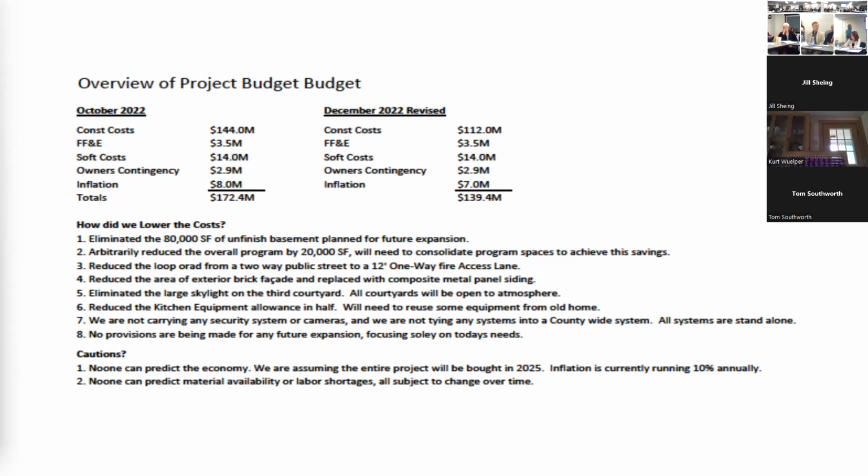Yeah. Question. Go ahead. Is the fire department going to be okay with a 12-foot wide? Yes, that's the only requirement. That's the minimum requirement. The two-way road was actually for the future.